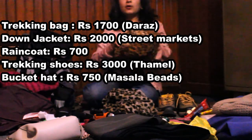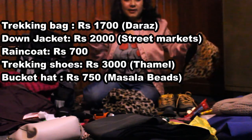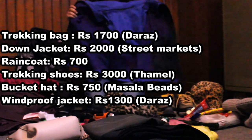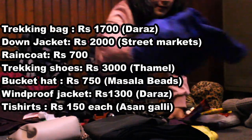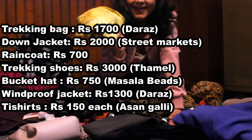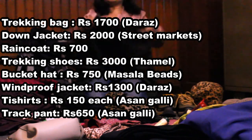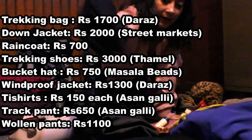This bucket hat, I got it from Masala Beads for 750 or 800, I guess. And next, this windproof jacket, I got it for 1300 in Daraz. It's so good. And yes, my t-shirt, a 150 t-shirt from Awesome Gully. And then my track pant, this 650, I got it also from Awesome. Clothes are too much cheap in Awesome Gullies.